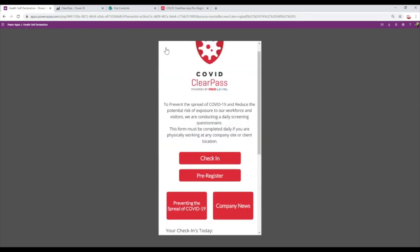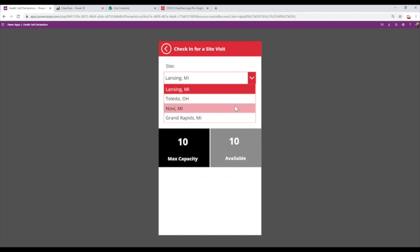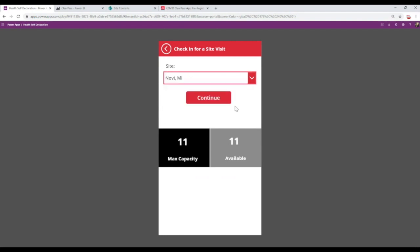So next up, if I want to check into the office. Now, one note here. It is not a requirement to pre-register to be in an office in order to be able to check in. You can come to the office and check into the office at that time. So if I were to check into the office, I show which location I'm going to be going to. It tells me what the max capacity is and how many positions are available at that office.